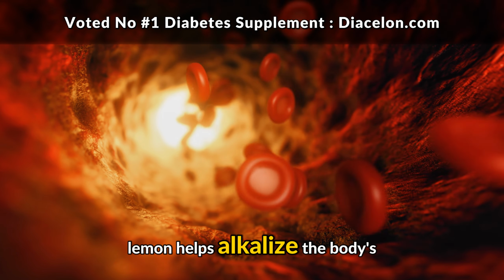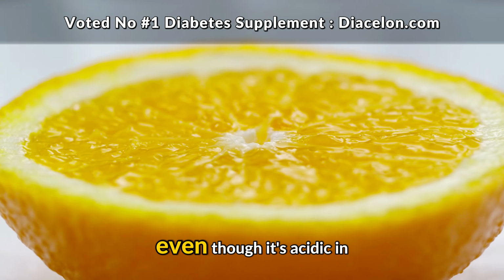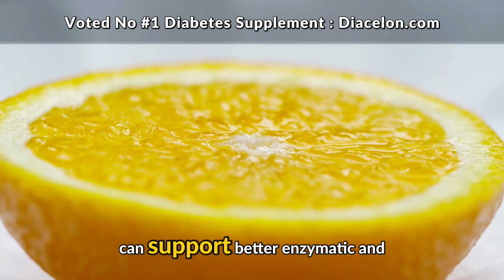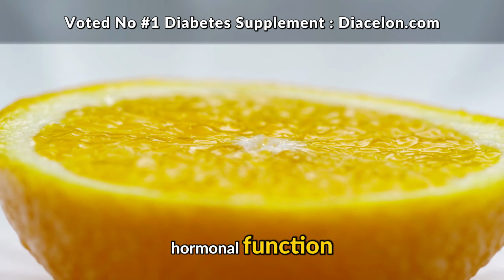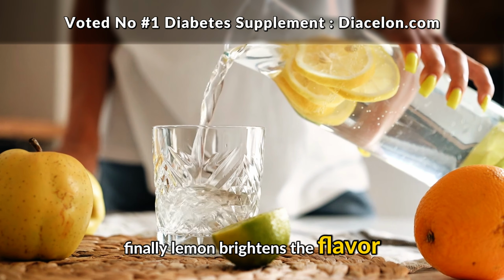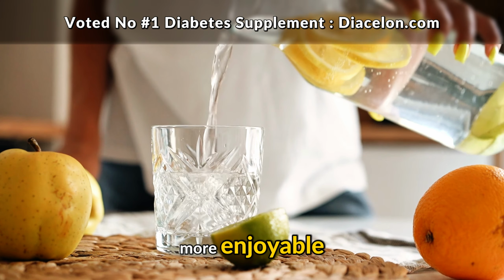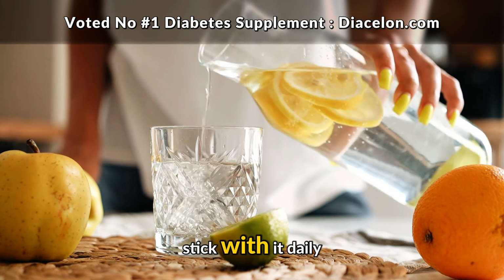Plus, lemon helps alkalize the body's pH, even though it's acidic in taste, which some experts believe can support better enzymatic and hormonal function. Finally, lemon brightens the flavor of the drink, making the strong taste of vinegar and cinnamon more enjoyable, so you're more likely to stick with it daily.